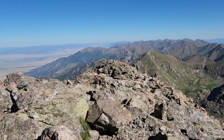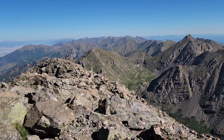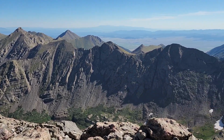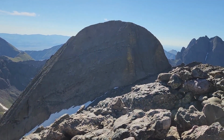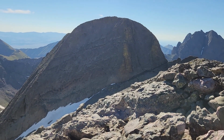Psych. Just as I was turning around, a couple people came up behind me and they noticed a cairn I had not seen. It took me up to the ridge line here, and the scrambling was definitely a lot less technical than I was expecting. So here I am on the peak of Challenger Point, looking over at Kit Carson at the avenue down there. It doesn't look too bad.